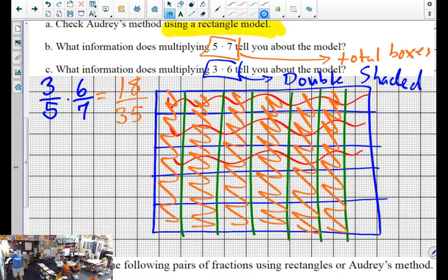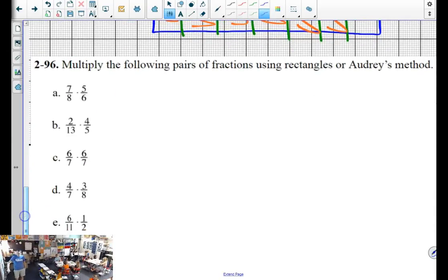So on 296, try to use that faster method, not the rectangle method, from Audrey. I know it's spelled differently. All right, try that for A through F.